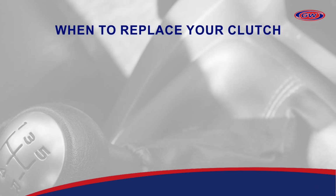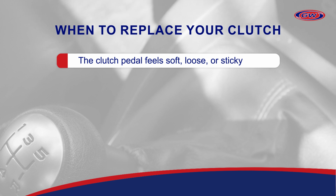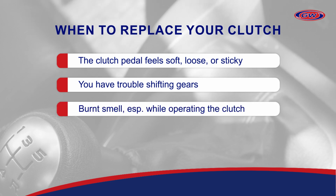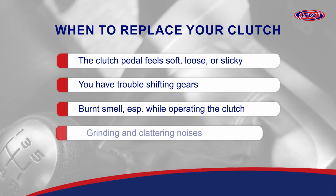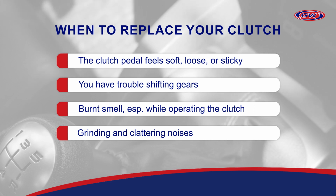You may need to replace your clutch if the clutch pedal feels soft, loose, or sticky when you operate it. You have trouble shifting gears. There's a general burning smell in your car, and especially if this smell becomes stronger when operating your clutch, or you hear any other noises like grinding or clattering while depressing the clutch pedal.